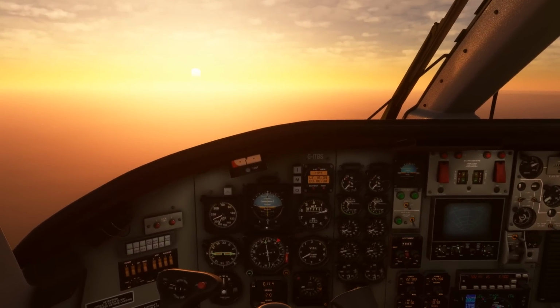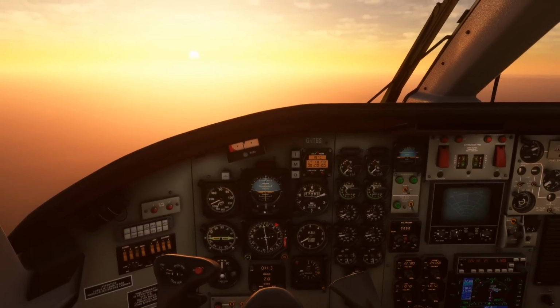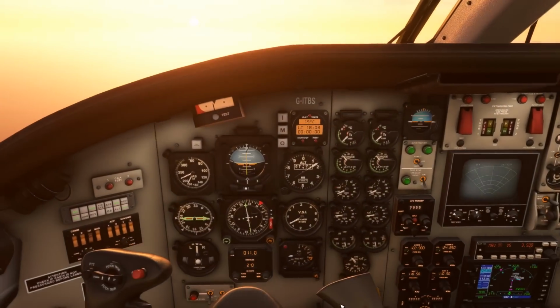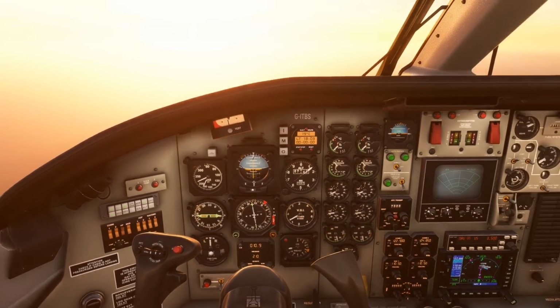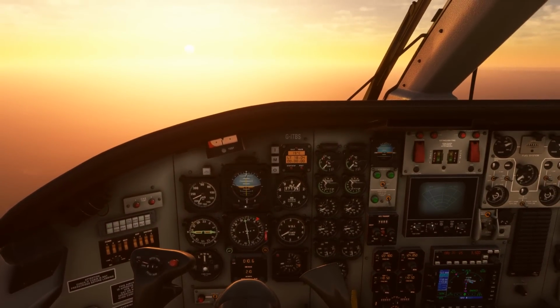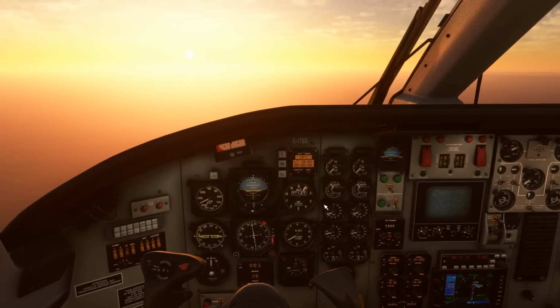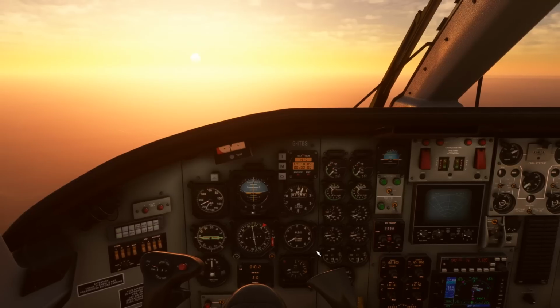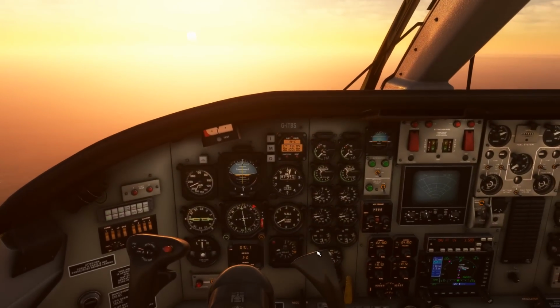So again, final approach course 071. Minima is 1445, that's a DH of 295, and we've got 300 foot set there on the rad alt. Aerodrome elevation is 1160, so just bearing in mind here we've only got about another 6,000 foot in the descent, and we'll aim to have the aircraft broadly configured by around 2,000 feet.